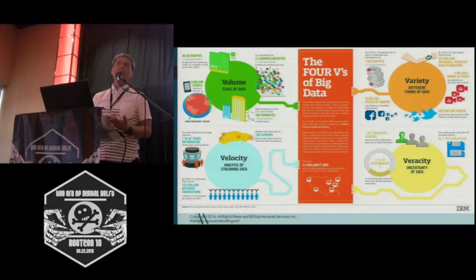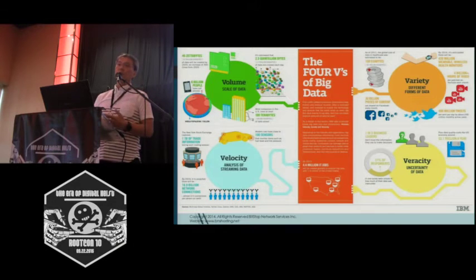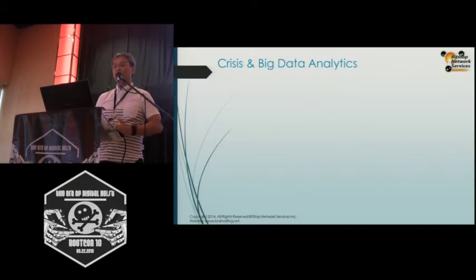Finally, veracity. They made a survey and it seems like 1 out of 3 managers do not trust the veracity of their own data. Having said that, let us think forward into the future. What can big data do for security? Well, it points to a period of coming crisis.